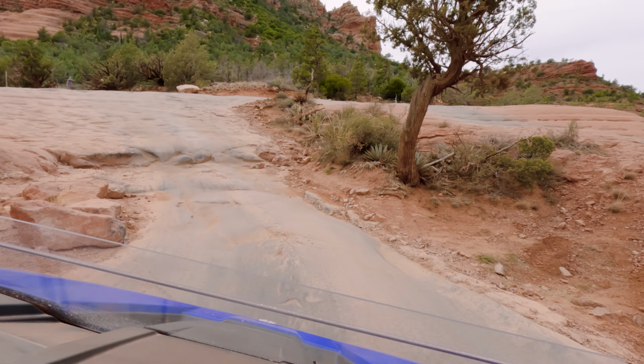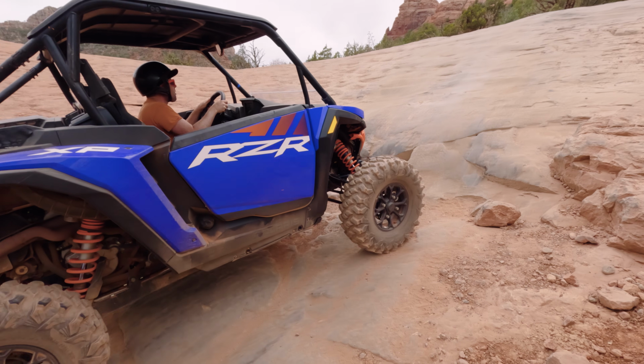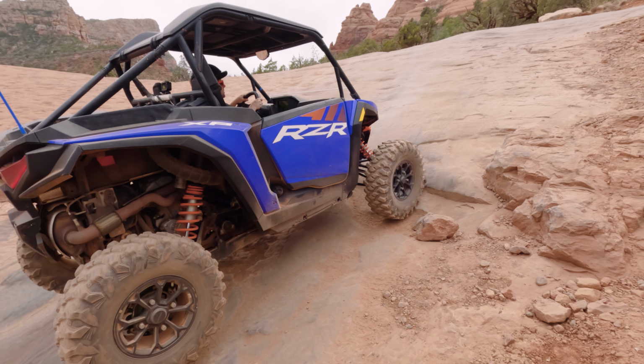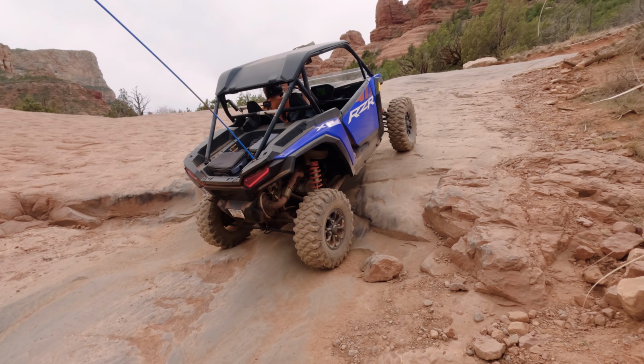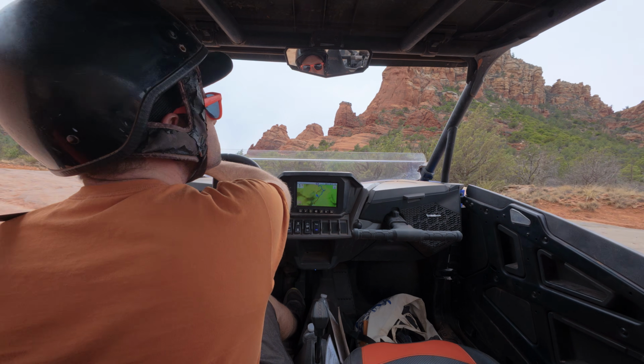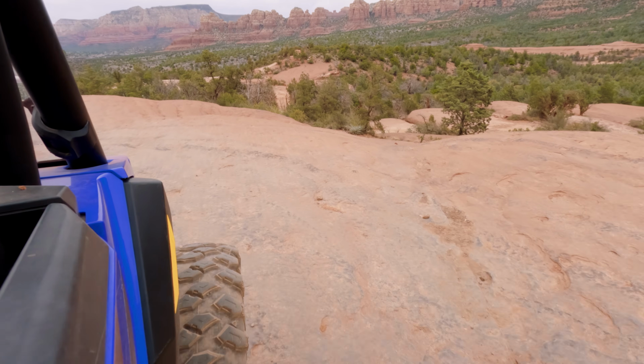For some reason in the video, this climb came across almost like a small speed bump, but in the moment it almost felt like the RZR was going straight up. I attempted it once in 4 high and didn't make it, but as soon as I put it into 4 low, it crawled right up.